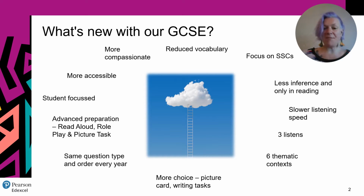And then in some of the broader senses of how the qualification has been developed. So to be more student focused in some of those ways I've already mentioned, in fact, to be more accessible, so that the only barrier between the student and the grade that they deserve in MFL is their language knowledge and their ability to manipulate and use the language that they've got, not some other extraneous general knowledge or cultural awareness, that kind of thing. And then finally, for the assessments to be more compassionate, so it's not about jumping through hoops per se, not about having tricksy questions. So those are the main features which we've highlighted are new with our GCSE.